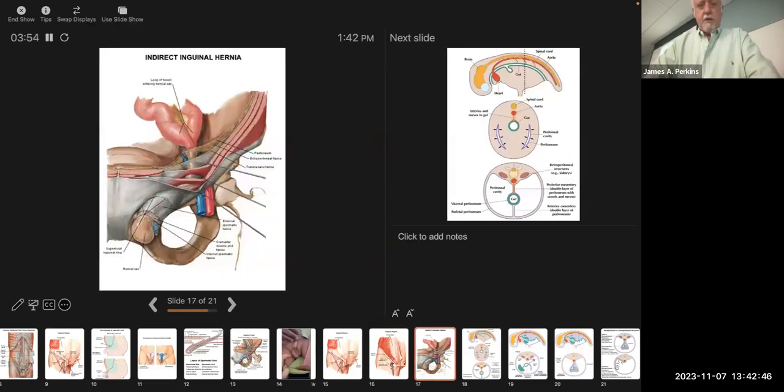This area is clinically important. I mentioned briefly before that this is an area where you get hernias. There's lots of different kinds of hernias. There's lumbar hernias, there's umbilical hernias near the umbilicus. But usually when most people say hernia, they're talking about an inguinal hernia. In an inguinal hernia, some of the contents of the abdomen work their way into the interior of the spermatic cord and travel down inside the spermatic cord.